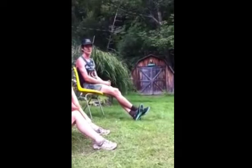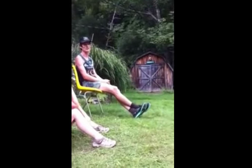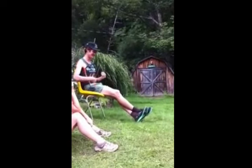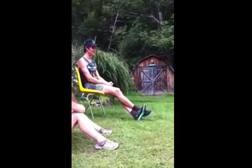Central Park's good because there are so many people to run with. Central Park's awesome. It is. It's amazing. Nothing like that in Australia.